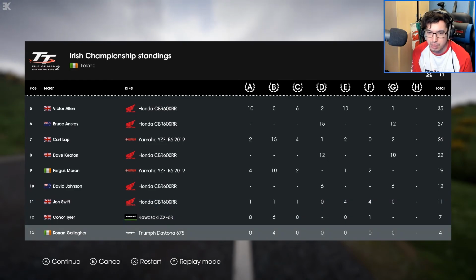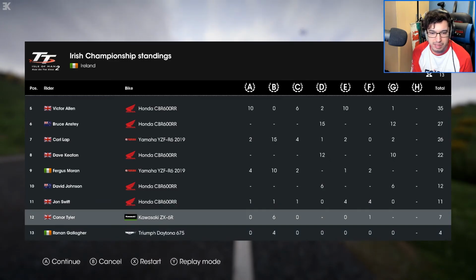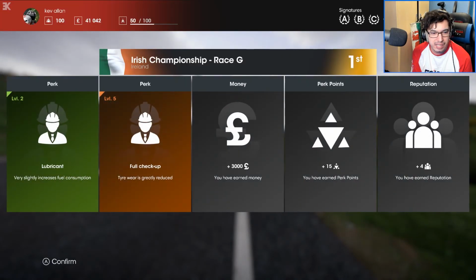And yeah, Gallagher's points are gone. There you go. You got 0 from last time now. See, Connor Tyler scored a point. So we get tyre wear greatly reduced. Oh, we've got to make sure we can use that for the TT then. And very slightly increases fuel consumption, just a lubricant. I know we barely got any perk points for winning.